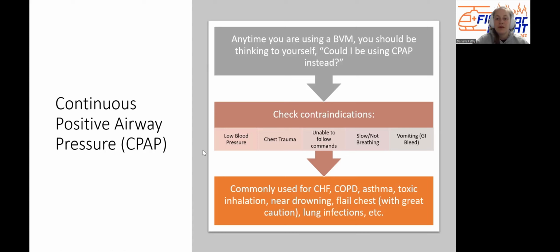So when should you be thinking about CPAP? We need to think about, okay, when should this be on my radar? Because it's something I'm not using and I should be using it. When should I be thinking about it? Anytime you grab a BVM, you should be thinking to yourself, could I be using CPAP instead? And the first thing you need to think about are your contraindications.